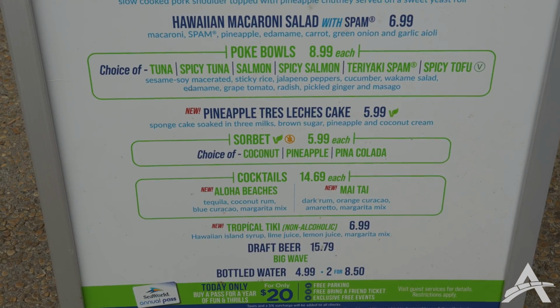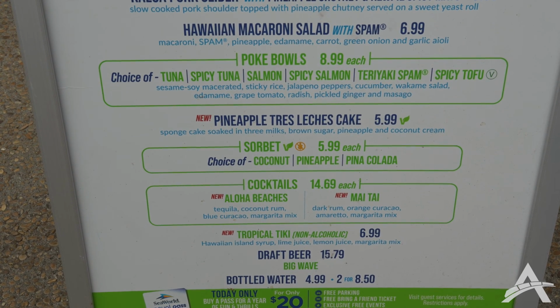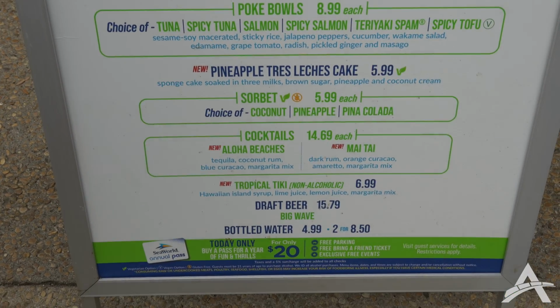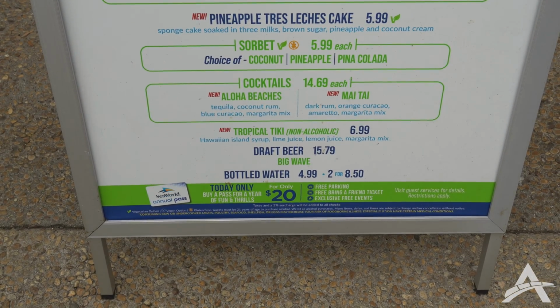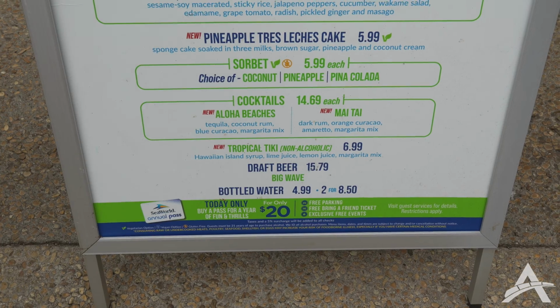You've got the pineapple tres leches cake for $5.99, which is sponge cake soaked in 3 milks, which if you're from San Antonio, you're all about that, so excited about that. They've got the ice cream, they've got the cocktails, Aloha Beaches and Mai Tais are new, and a non-alcoholic canoe drink called the Tropical Tiki, which is Hawaiian island syrup, lime juice, lemon juice, and margarita mix.